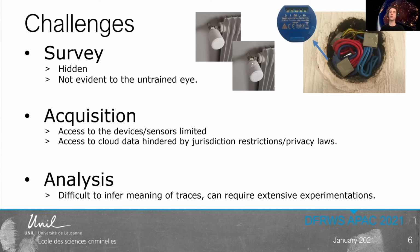Finally, multiple changes are linked to IoT analysis. Detection of pertinent devices or traces is among the first steps of a forensic process.